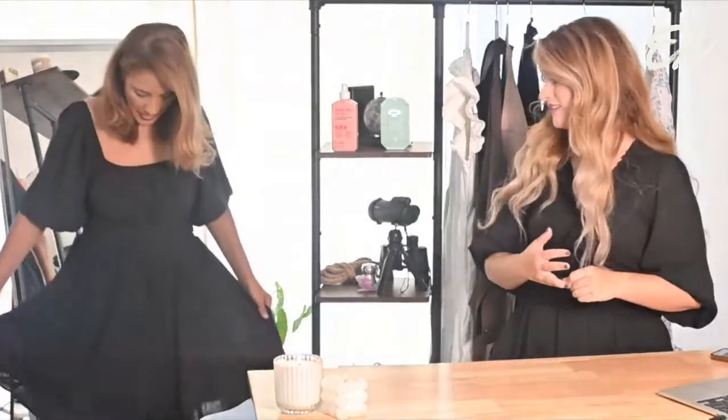It's my turn. So excited. The Happy Sailed summer dress. This has a beautiful square neck. This is so flattering and it looks really nice. Let me see, that's the mirror behind me.